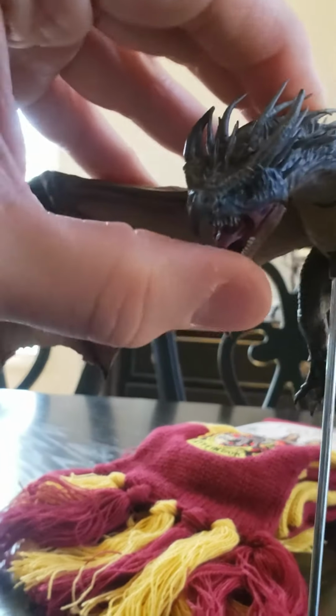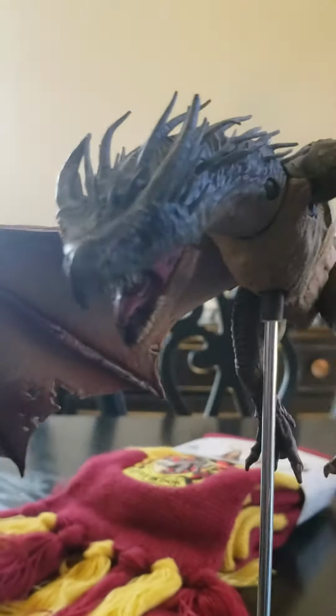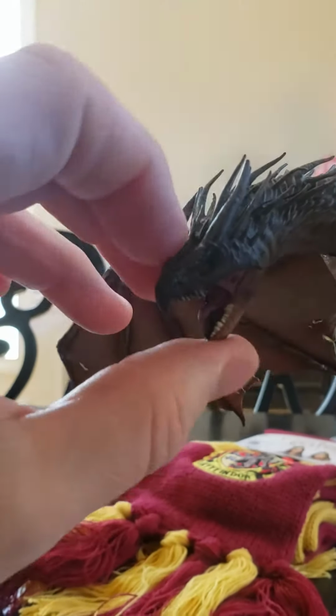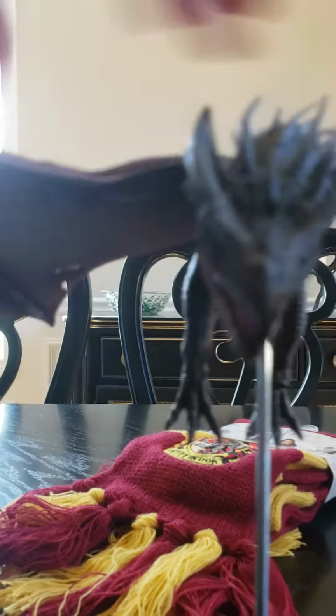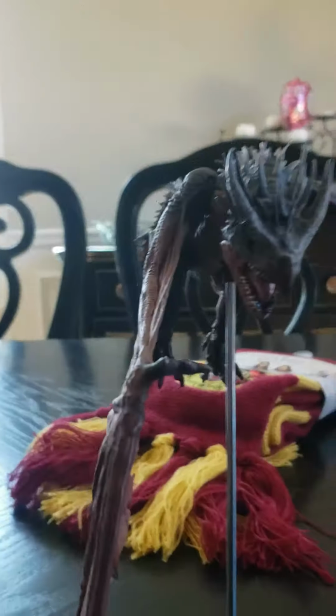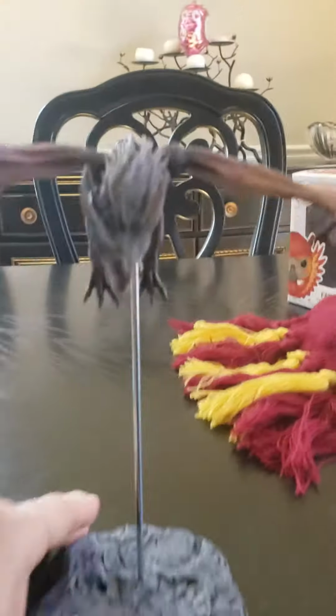So his pose is down, like the neck doesn't have his head go up very well, so when he's flying, he's looking down, but you can still see the detail of him here, and his arms can move up and down, so you can have that however you want it, and the tail moves up and down, and the feet. I said it was like Buckbeak. I'm just trying to show the articulation of him as well.